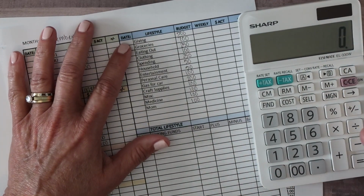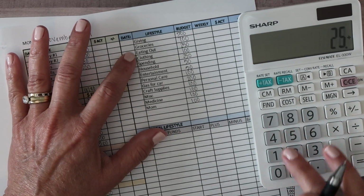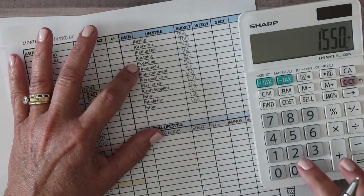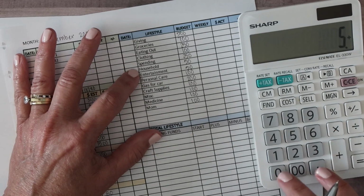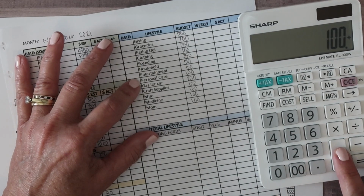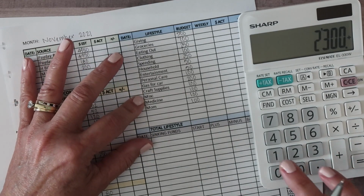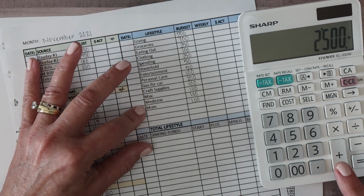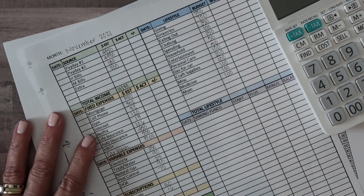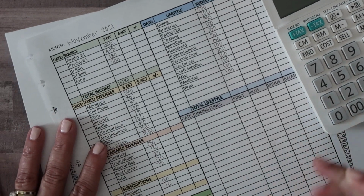So lifestyle is one category that if I need to cut back, I can. I don't need to put as much into clothes or working out. I mean, eating out or spending, I could really pare down if I needed to. But this is kind of how I end up, so these numbers are pretty tried and true for me. So lifestyle is $2,600.